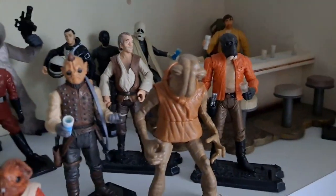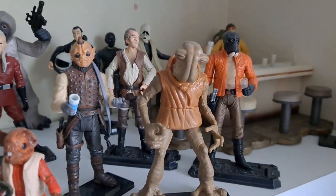One thing I do have to open is I've got an upgrade for this guy, Hammerhead. I've got the Saga Collection one, which is a much better figure. So that one will be going on the barge. We're not wanting to waste anything. Why not? We can have a ride with Jabba.